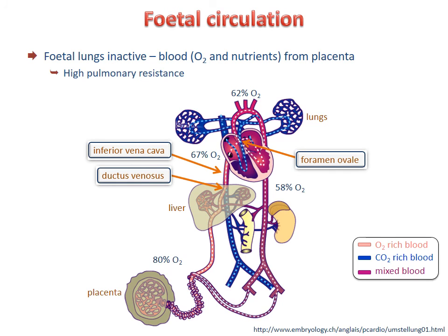This is enabled by a structure known as the ductus arteriosus, which is essentially a short blood vessel that connects the pulmonary artery directly to the top of the descending aorta. The reason that a large proportion of the blood in the pulmonary artery is diverted via this route is that, unlike in the adult, the pressure in the pulmonary circulation of the fetus is high, pushing blood away from the lung and into the aorta.